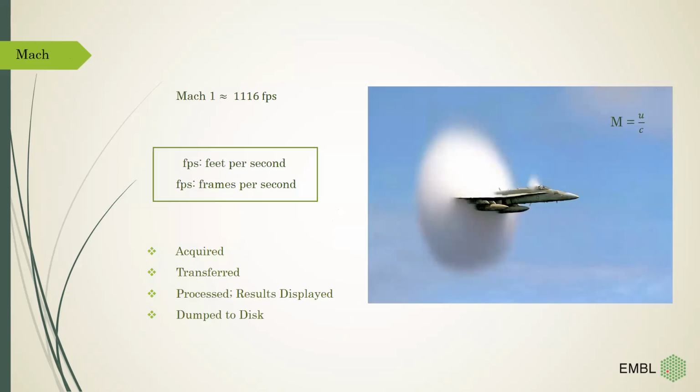Now, I didn't want to stay behind and also wanted to show you a formula. Probably some of you will recognize the Mach number. The Mach number is equal to the velocity of an object divided by the speed of sound. And at sea level, Mach 1 is equal to approximately 1,116 feet per second, where feet per second is an American unit for speed. And what does that have to do with data acquisition?